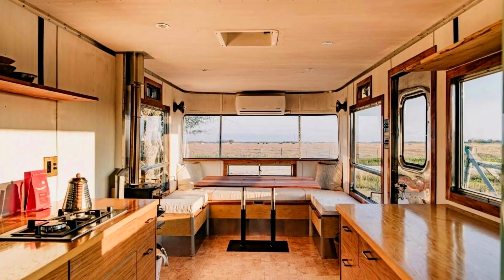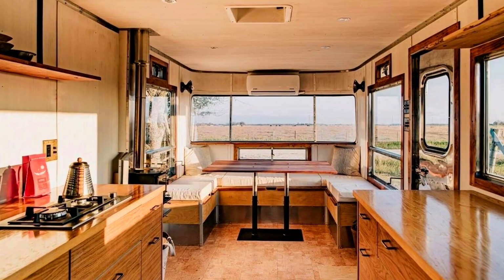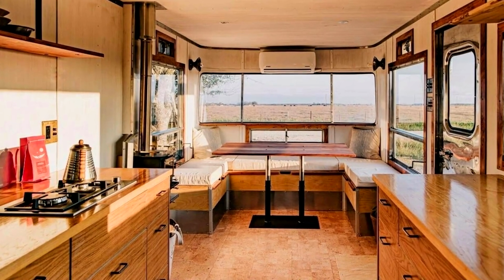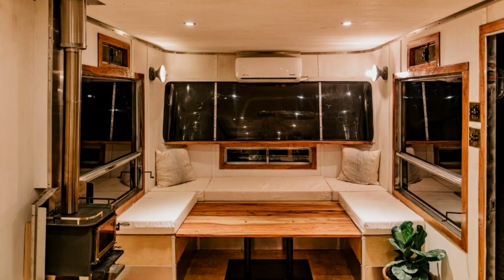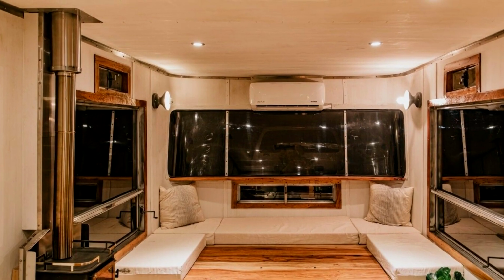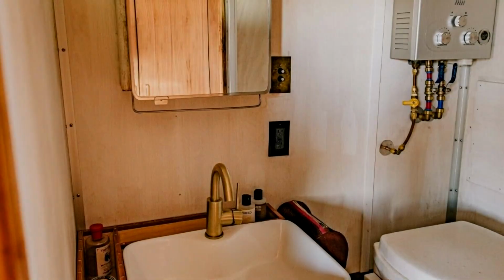The kitchen? Custom Texas pecan wood countertops. A Krause stainless steel sink so fancy, I was afraid to put my elbows near it. A 2-burner propane stove and a minty retro fridge that made me want to grow a mustache and start a jazz band. The bathroom is basically a spa squeezed into a trailer.